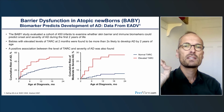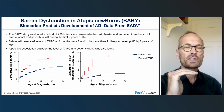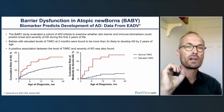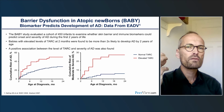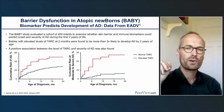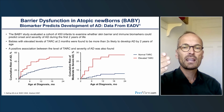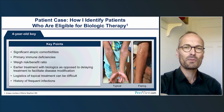And what we could see is that some lipids, ceramides, if they were reduced, that was a strong predictor of developing atopic dermatitis. What we could also see when we studied the pro-inflammatory cytokines, the TARC. This is not the Th2 master switch, but it's one of the important ones for Th2 or type 2 inflammatory skew, was actually elevated in the children that developed AD later, and especially in those that develop moderate to severe atopic dermatitis. With that, I'm done with my presentation.